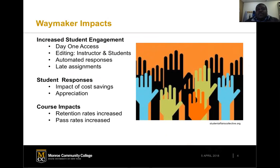And one of the best anecdotes I could use to illustrate that is students are truly involved in editing. Like, they read now. And I think a lot of that has to do with how Waymaker presents the information. As Josh showed you, when you're working through the modules in the introduction, Waymaker to them doesn't really look like a textbook. It looks more like a website, and that's something they're familiar with. They're on them all day. So when they're reading through the material, they don't see it as text.